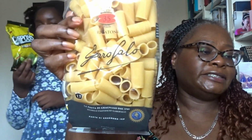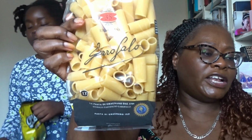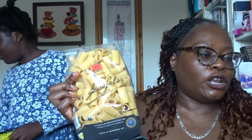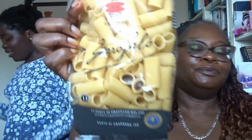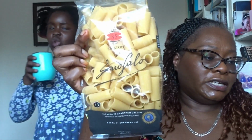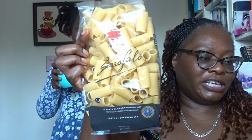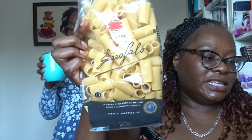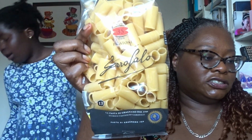Pasta. Okay, we've got some good pasta here. This is pasta Garofalo. Let me get this right. Pasta Garofalo. All my vowels are in the wrong place for me. So this is rigatoni pasta. This is £2.50. Rigatoni is a large tubular pasta shape, perfect for chunky sauces and baked pasta dishes. The thickness, size and ridges give character to this pasta shape.